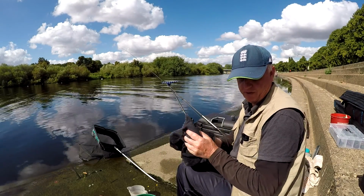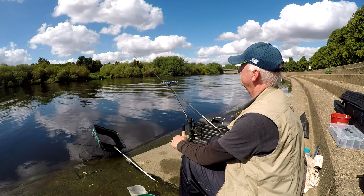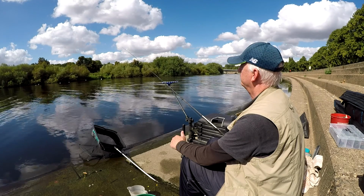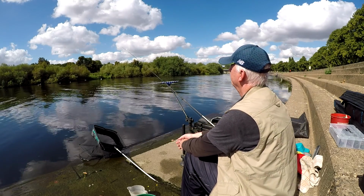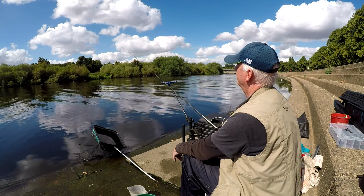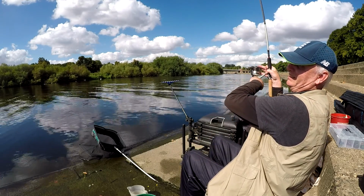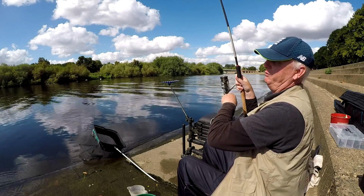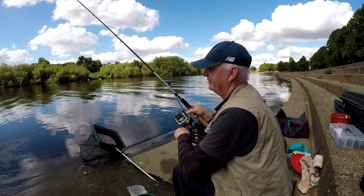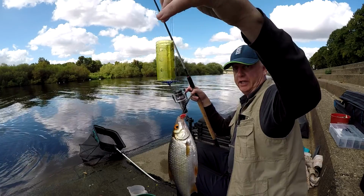That's interesting. Whatever bite I had then didn't go for the maggots on the up. Something attacked it straight away then. Yeah, I think it's probably a little roach or something. Another nice little roach, but attacking the feeder.